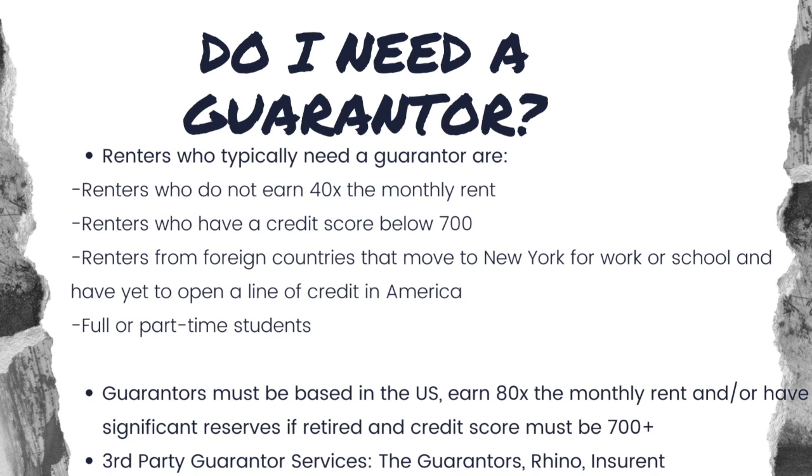Uncommon scenarios. Renters who earn 40 times the monthly rent but do not have a consistent stream of income. Renters who earn 40 times the monthly rent but have low reserves in their bank accounts. Renters who have recently started a new job. Keep in mind that a guarantor must be based in the United States and needs to earn 80 times the monthly rent and/or have significant reserves if retired, and their credit score must be 700 or higher. The application documents are the same for guarantors, and they will also need to undergo a credit check.